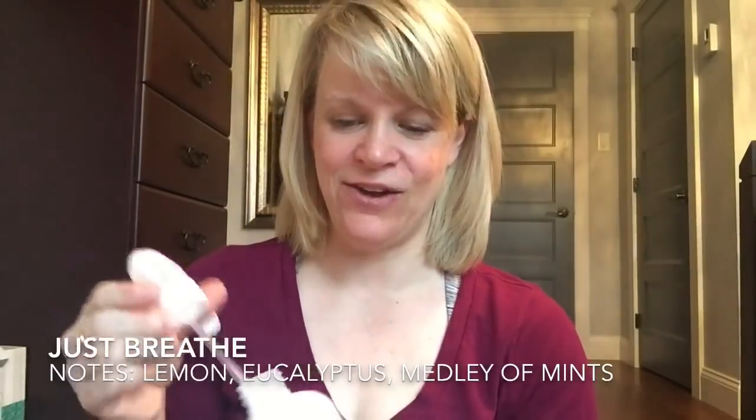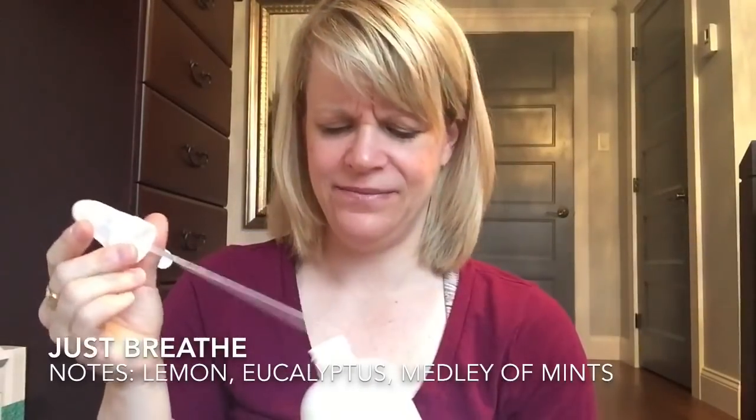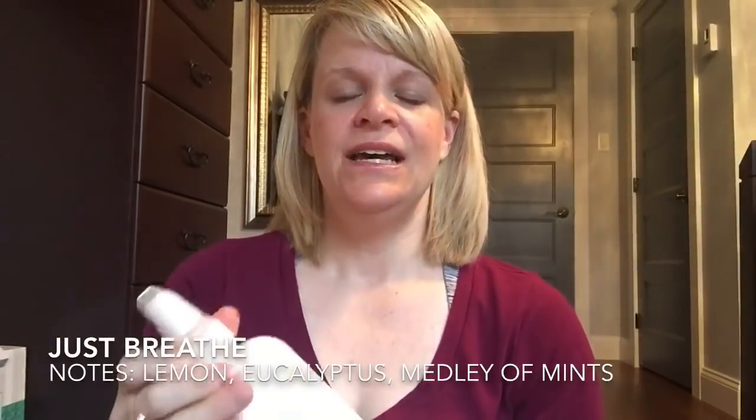Okay, now let's go through the other things. So I'm going to talk a little bit about Counter Clean. This is in the scent Just Breathe, which I really, really liked in Counter Clean. Oh man, this is a nice scent.